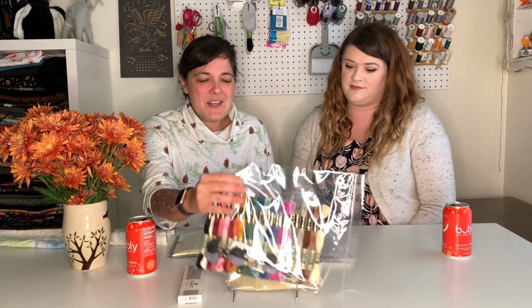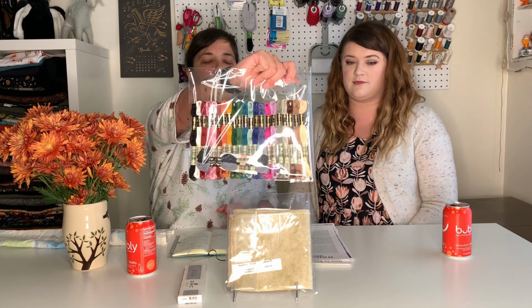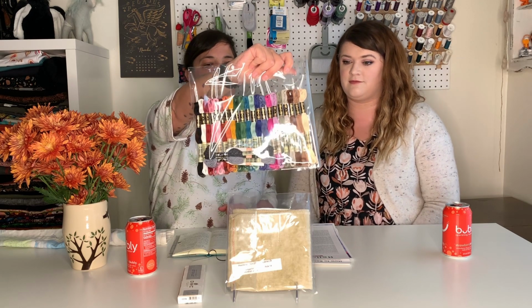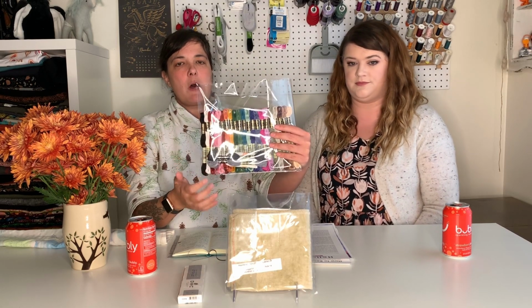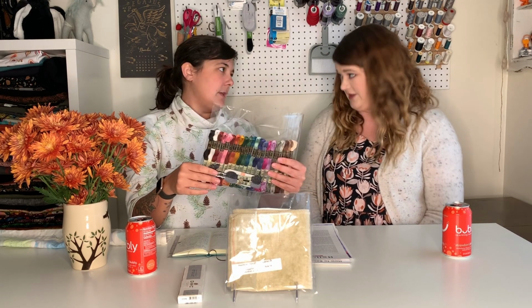So let's talk about the supplies, because the supplies are one of the best parts. So this year, we had so much feedback from everybody who loved the bright, bold colors of Pumpkinville. So we are going to do a really bold palette of these DMC colors, and I love them. They're super rich and just delicious. Love these ones. And then we also are using two skeins of Sparkle Floss from DMC.